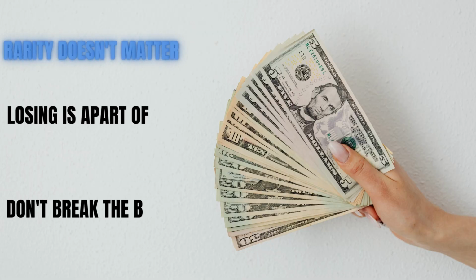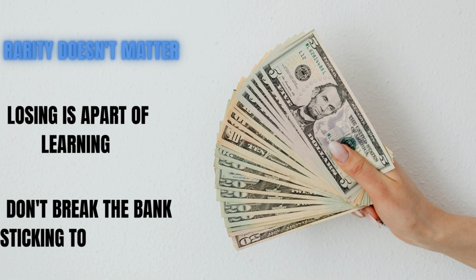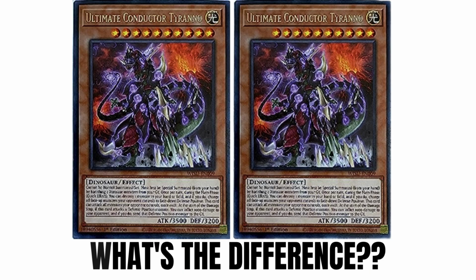Now, going into closing thoughts, I want to make this quick for you guys, but just some things for you to think about. The first thing is that rarity doesn't matter. A lot of times I'll meet people that say, oh, this isn't good, gold rare is ugly, these commons or rares are ugly. I just want to bring you into the most important thing, which is this. So you tell me what the difference is between both the Ultimate Conductor Tyrannos. Don't worry, I'll give you a couple seconds.